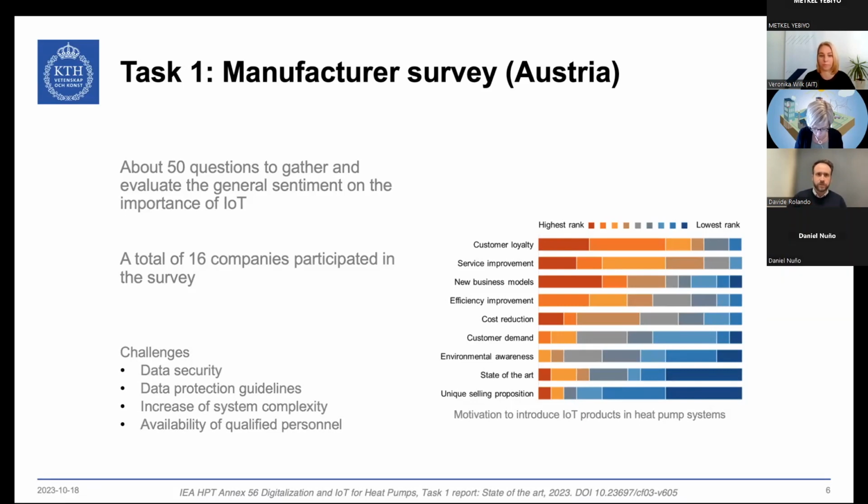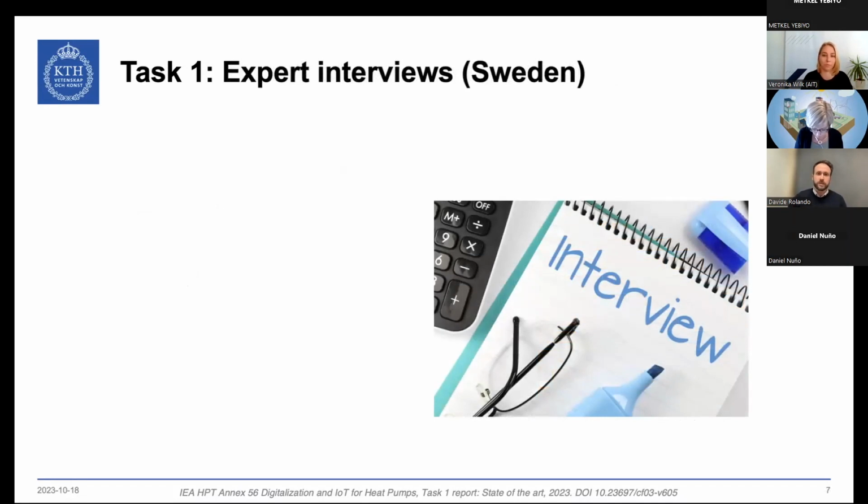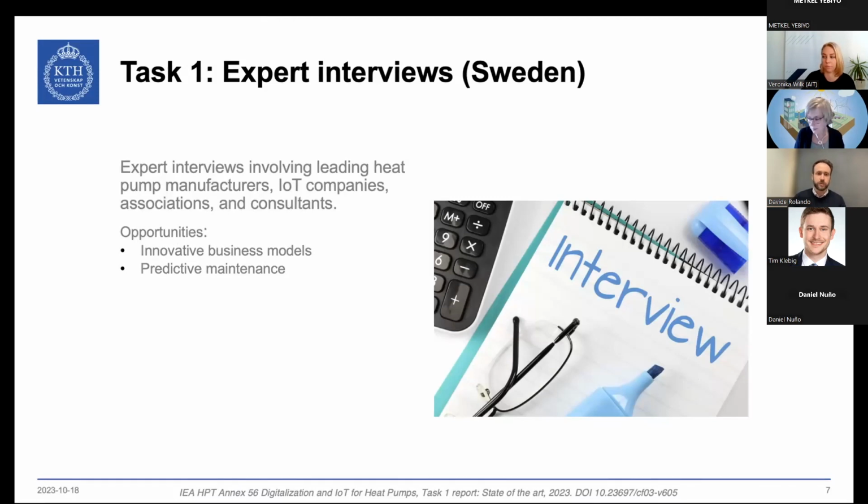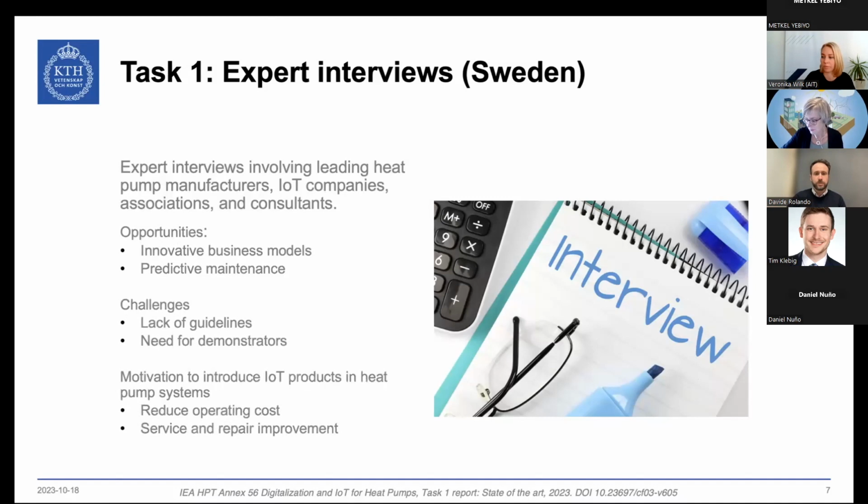These results are somewhat consistent with the expert interviews that I ran in Sweden, where I interviewed heat pump manufacturers, IoT companies, associations, and consultants. There it was clear that IoT definitely gives opportunities, like enabling innovative business models and advanced solutions for predictive maintenance. There are also challenges, like, again, the lack of guidelines and the need for demonstrators. Consistent with the Austrian survey, the first ranked answer regarding the motivation for introducing IoT products was reduced operating cost in this case, but service improvement was also one of the main motivations picked.